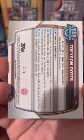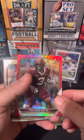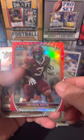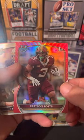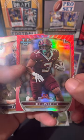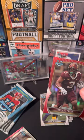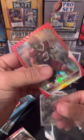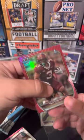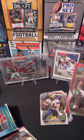This is what I was talking about, the short prints that you can hit off these little blaster boxes. I saw it in a video on YouTube. Trayson Potts, running back out of Minnesota. 2 out of 5. Let me sleeve that up. Wow, it's a nice hit. Yeah, these boxes are only roughly around $25 a box. That's a pretty good value.